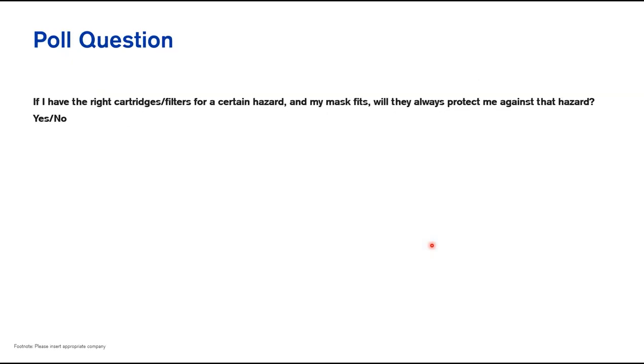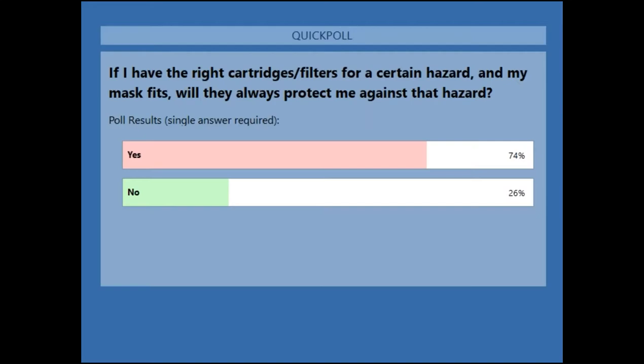So I have another question again. If you have the right cartridges and filter for certain hazards and my mask fits, will they always protect me? Okay. We have a majority saying yes, but in actual fact, no. Again, like I mentioned, you really have to evaluate the potential maximum concentration that the chemical gradually releases. In certain scenarios, if the respirator does not have the right protection factor and the filters of the escape respirator could not contain the concentration itself, it could actually go into your body, or you'll inhale the contaminants during the escape. So you might need to use a supply air or compressed air escape respirator accordingly.